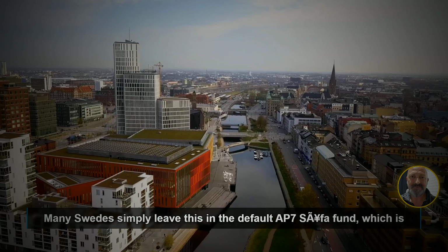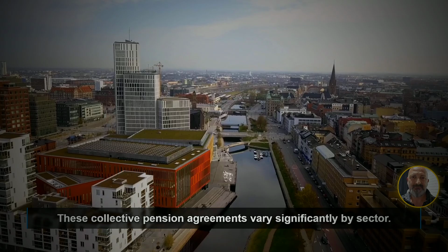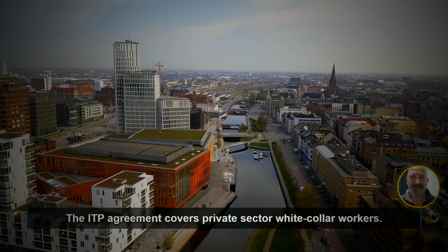Beyond the public pension, many employees have collective pension agreements through their employers, typically representing several additional percent of your salary that is saved for retirement. These collective pension agreements vary significantly by sector. The ITP agreement covers private sector white-collar workers. SAF-LO covers private sector blue-collar workers. KPA covers municipal and county employees. Understanding exactly what your collective pension agreement covers, when it vests, and what choices you have within it is essential for effective retirement planning.